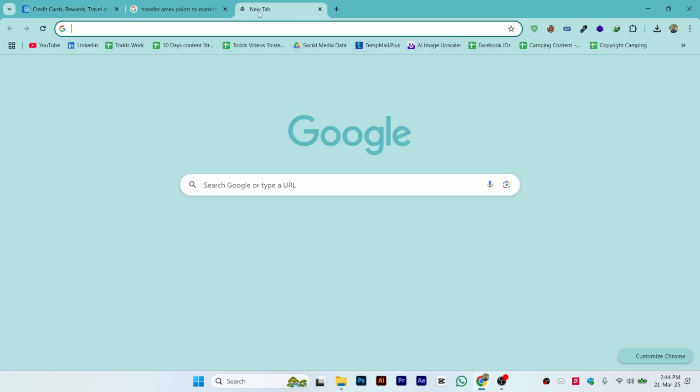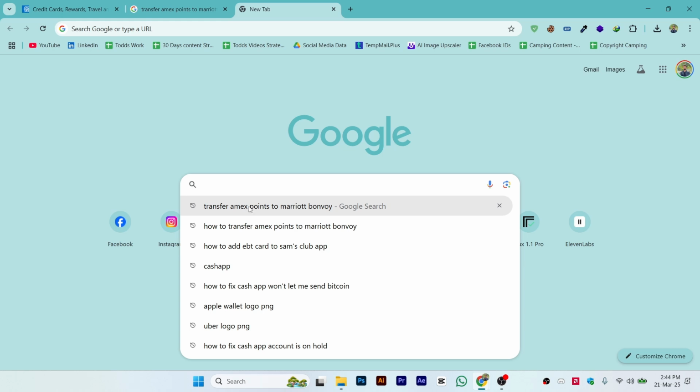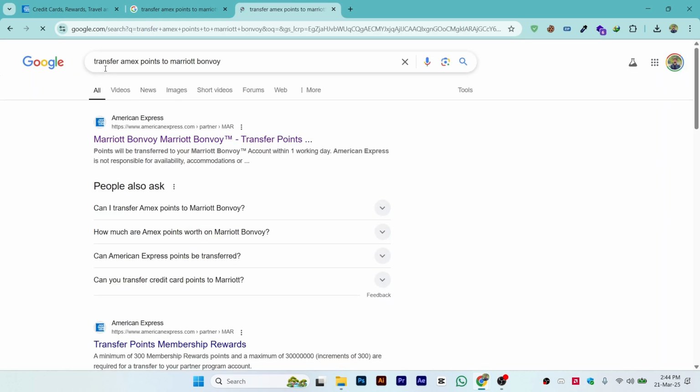First of all, just open up your browser on your PC or laptop, and once you're on your browser, go to Google and search for "transfer Amex points to Marriott Bonvoy." Make sure to enter this text. Once you write this text on Google, you will see the first page of Marriott Bonvoy transfer points. As you can see, this is the official website of American Express.